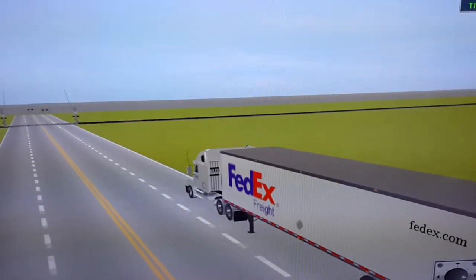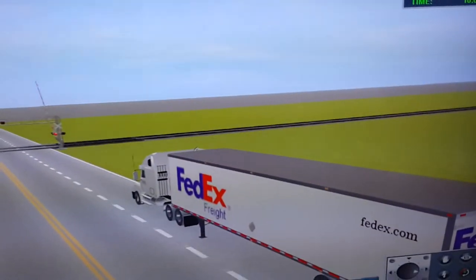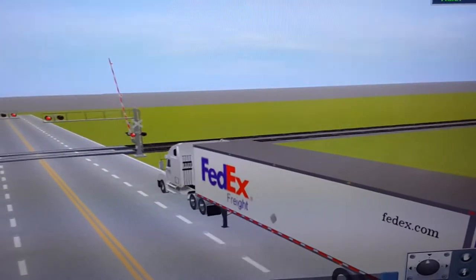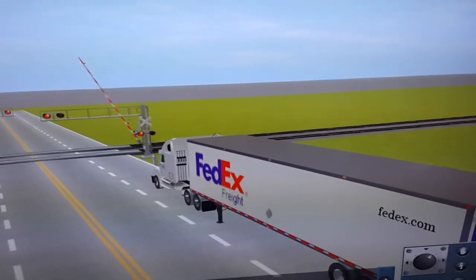This truck doesn't have to stop at the railroad crossing because it's not carrying hazmat. Oh wait, now it has to stop? I'm not sure if it would be able to stop that quickly in real life.